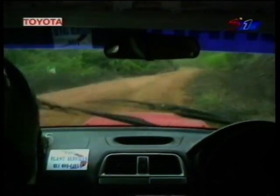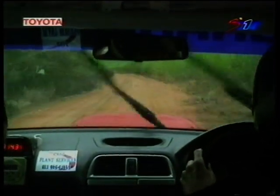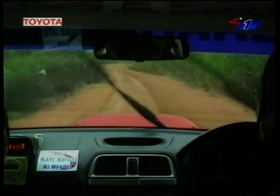Sorrel, this event started out dry. The rain set in now. Tell us about the road surface and what the competitors can expect.